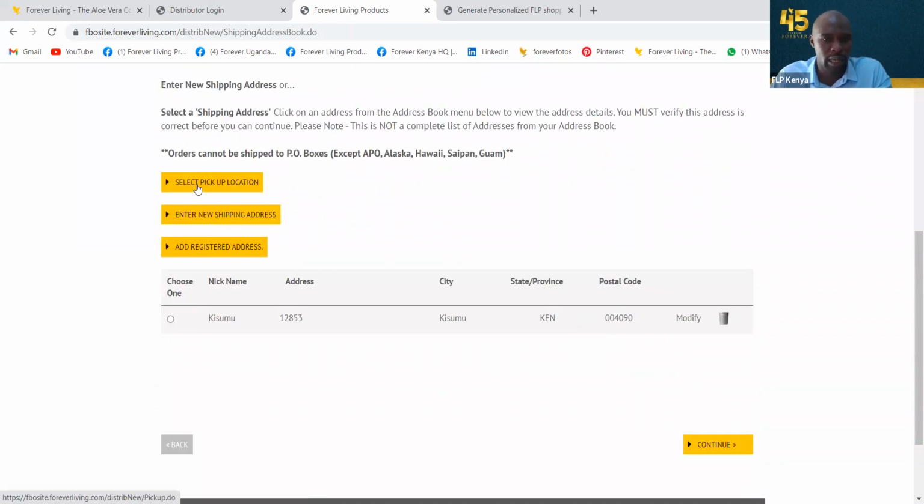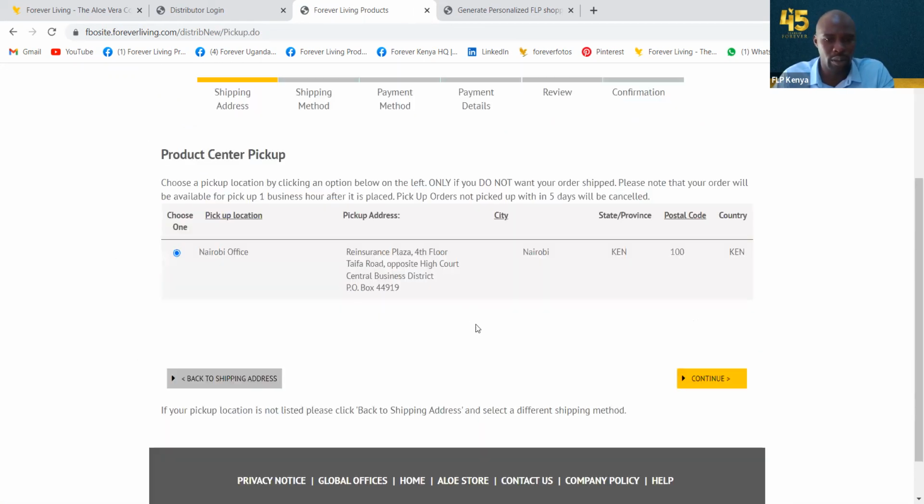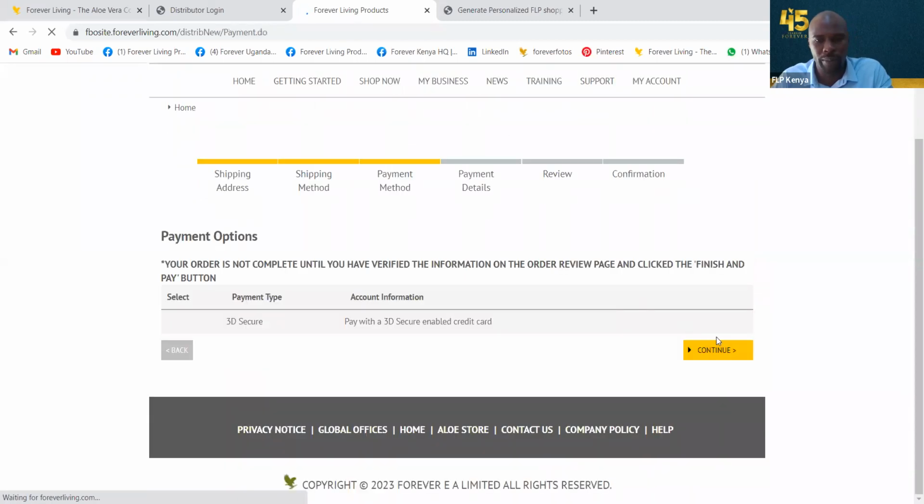So you can just say here, select pickup point. And as we said, it's Reassurance Plaza, fourth floor. That is where the office is. I click Nairobi office because you only have one office, Reassurance Plaza. I click continue. So technically it should take me to the next level of payment. Here I just click continue.